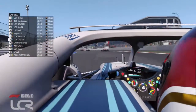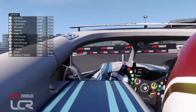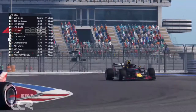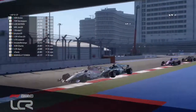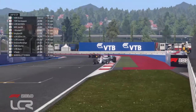It's going to be difficult for the likes of Leopard and Liam, and it's really going to prove whether they've got the champion's mentality. Well, Leopard's a 2-time champion. Liam is an unknown rookie in this league, so we have no idea what's going to happen. One thing for certain, it's been a brilliant qualifying session for VSR Dralex. Oh, absolutely. We're in for a sterling race here.